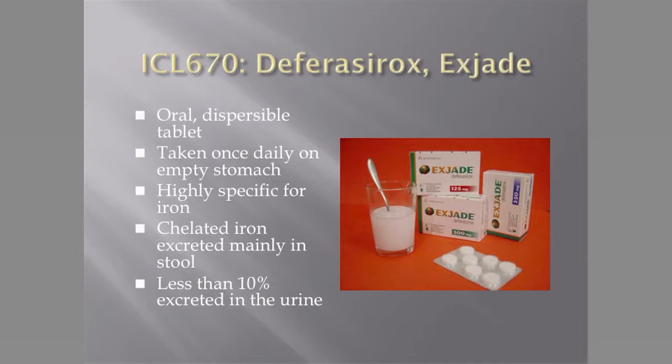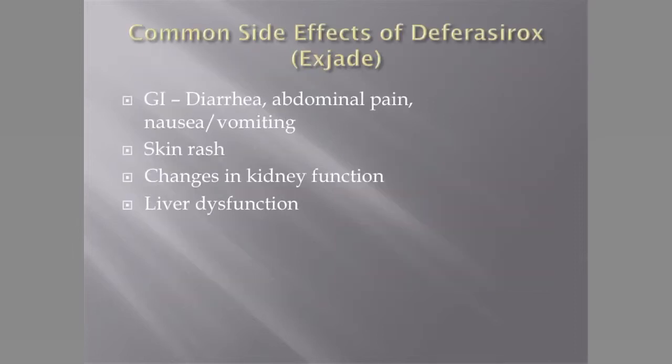Anybody know what kind of side effects you can get from Exjade as well? Diarrhea, yes. And you know why you get diarrhea?